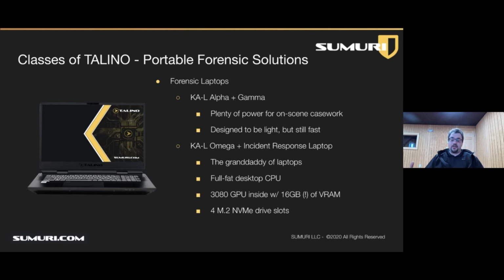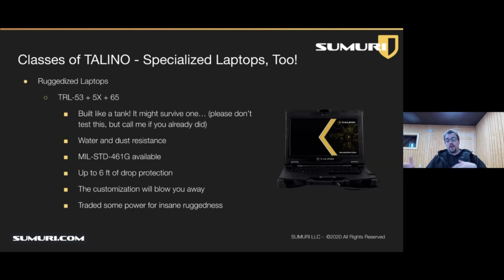It's got a full fat desktop CPU. I think right now it's the 11900K. It's crazy. We've got a 3080 GPU inside with a whole 15 gigs of VRAM, and it's got 4 NVMe M.2 drive slots for maximum storage speeds. It's really, really crazy. We also do ruggedized laptops too.